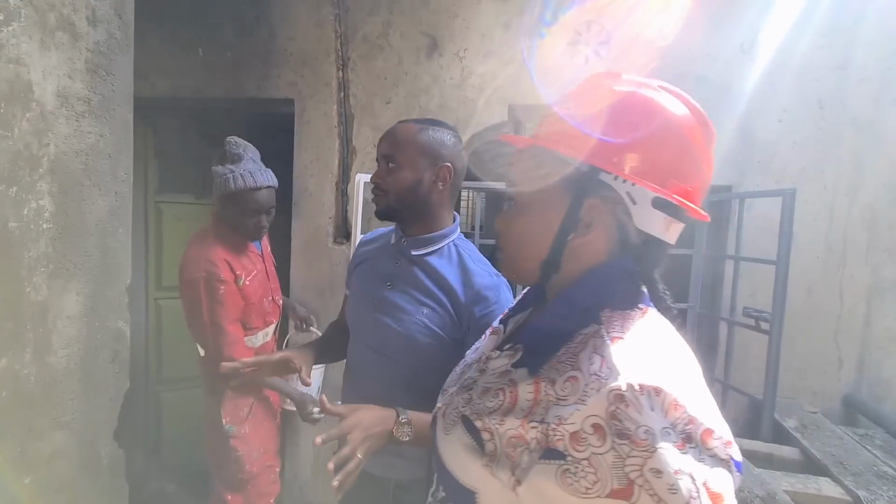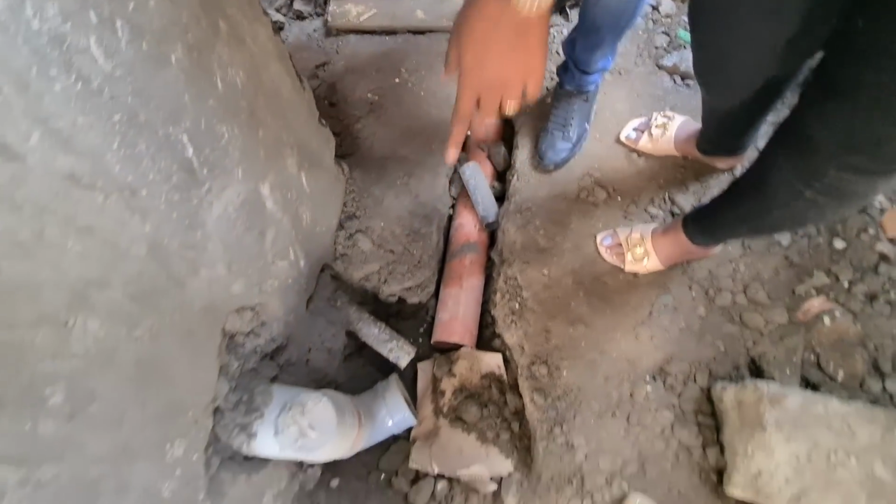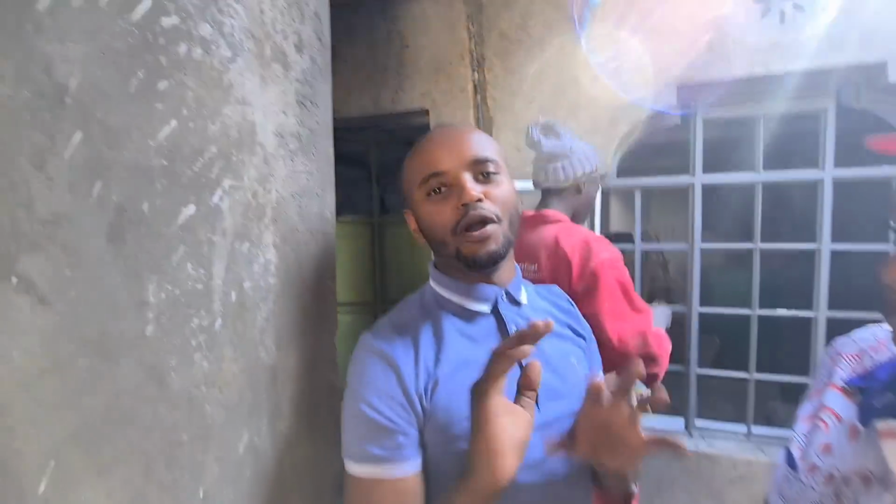I'm so sorry if it's noisy. I hope you can still hear me. So here we are making a manhole. Here we are making a manhole.